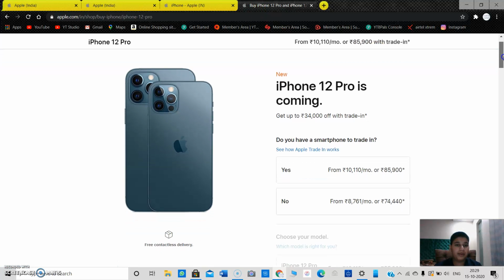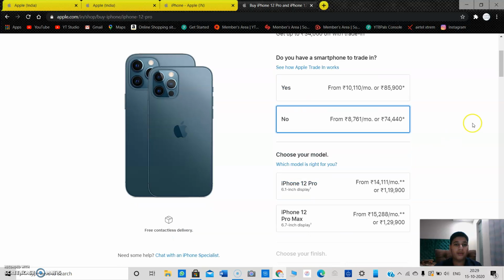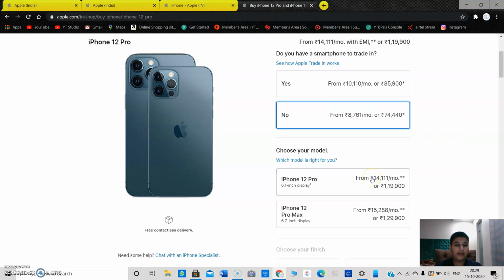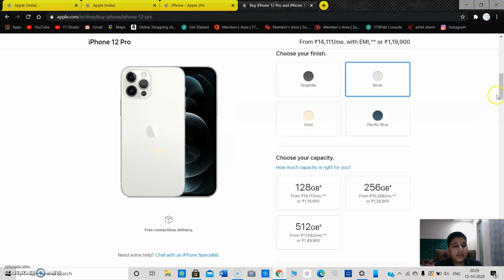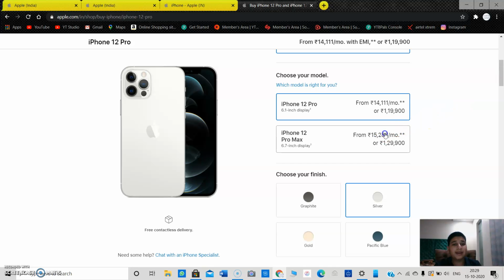So friends, here two models come in the section of 12 Pro, the iPhone 12 Pro and 12 Pro Max. No, we don't want to do trading. So 12 Pro we have taken. You can take any color, the color doesn't change the pricing. The 128 GB has the pricing of 1,19,900. 256 GB storage 1,29,900. 512 GB storage 1,49,900.